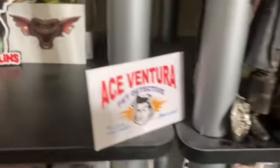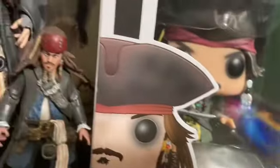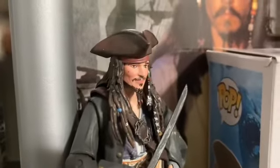Moving over, we've got Pirates of the Caribbean. We have some older stuff, some newer stuff. A Diamond Select action figure Jack Sparrow. Guys, though, I love Pirates of the Caribbean so much.